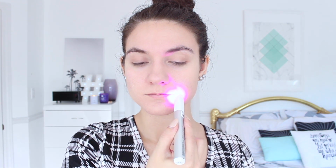But pretty much all you do is you just put it on your acne spots and you leave it on for 2 minutes, and you do this 3 times a day. And I've been really enjoying it, and it's really helped to reduce the appearance of any acne that I have.